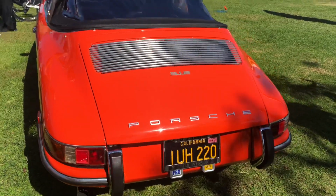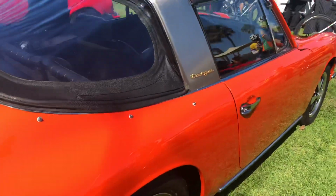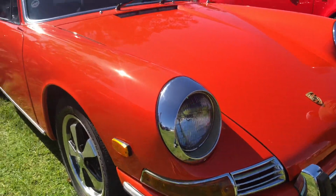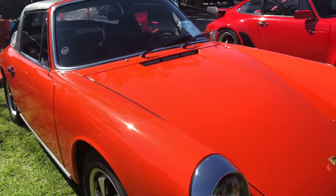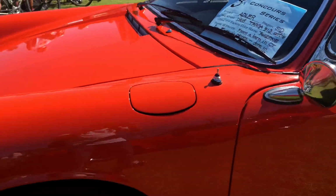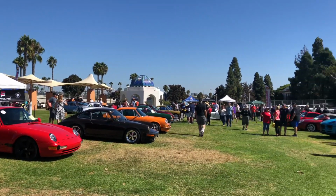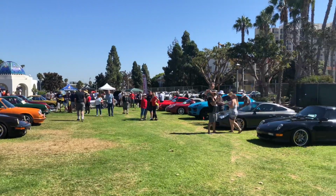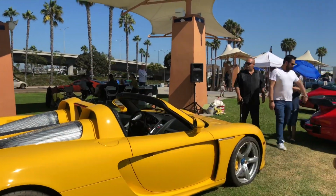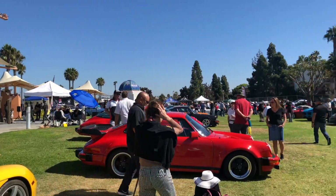Here's a beautiful 68 912. All original, everything matching numbers. Is this yours? Gorgeous. You found it in a barn in Connecticut? Oh, that's so cute.